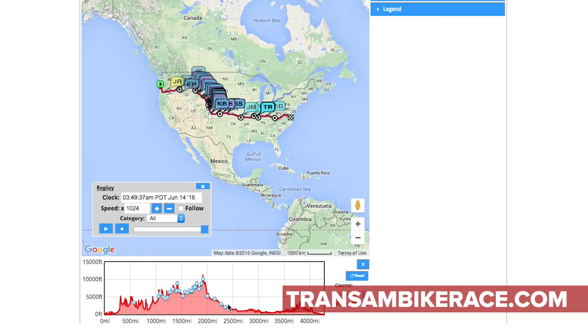And I had a little look at the cross-sectional profile. Turns out that once you get past Colorado, it's pretty much downhill from there. Good geography skills. Yeah, thanks.